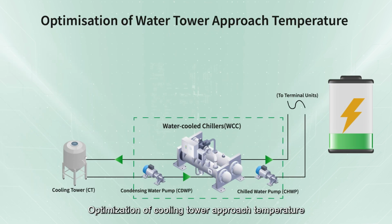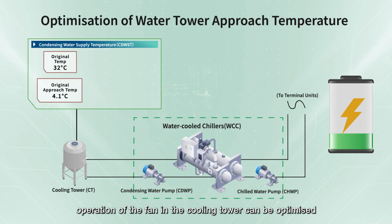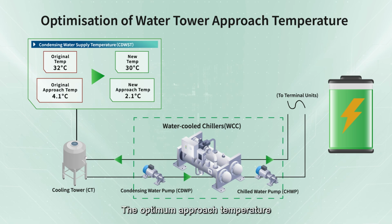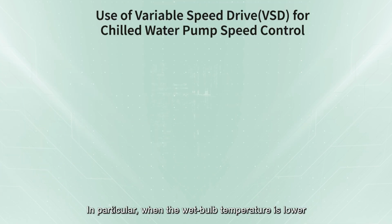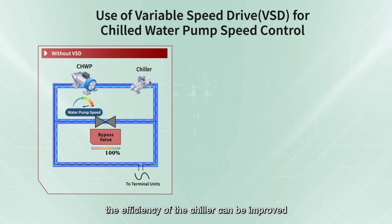Optimization of cooling tower approach temperature. Based on the size of the cooling tower, operation of the fan in the cooling tower can be optimized to keep the approach temperature between 2 degrees Celsius and 8 degrees Celsius. The optimum approach temperature is close to the design approach temperature specified in the manufacturer's instructions. Meanwhile, operation of the fan above each unit can be adjusted to achieve this goal. In particular, when the wet bulb temperature is lower, the efficiency of the chiller can be improved.